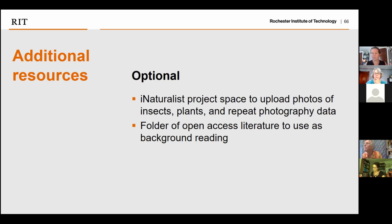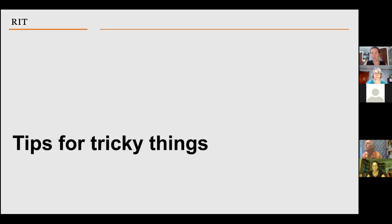So that kind of information might be a good thing that you want to assign if you want your students to be in dialogue with primary literature that's available to freely share with them, especially in a remote class. Okay, tricky things. Now, these are things that I want to say are not unsolvable, but they're things to be aware of, right? So that's one of the things that Lori and Tim asked us to do: think about what challenges we might run into while doing this.